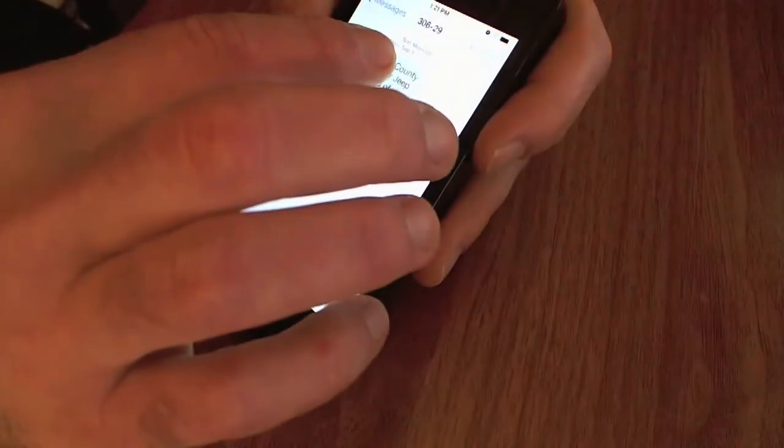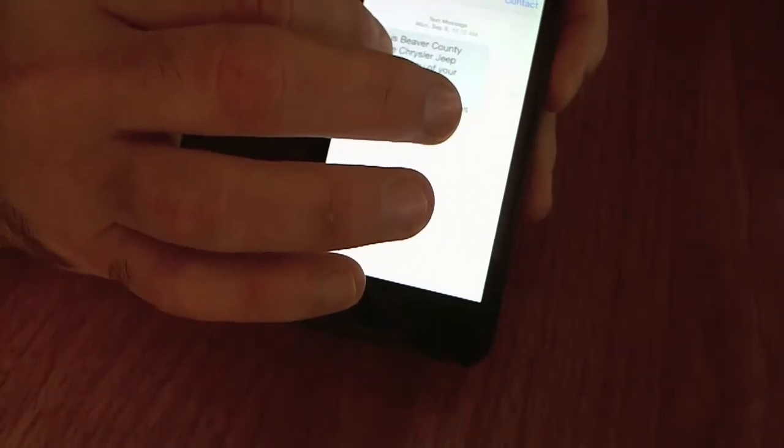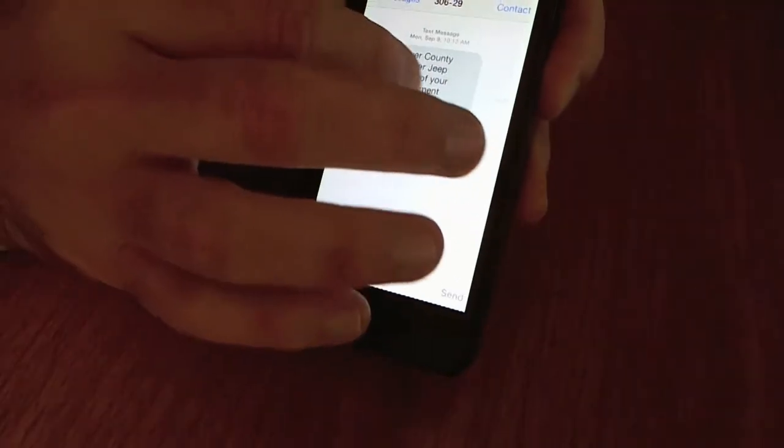To see it, all I have to do is take my finger on the actual text message itself and swipe it to the right, and if I could get the camera to focus in, you could see as I slide it that the time shows up of when I received that text message. So that's kind of nice.